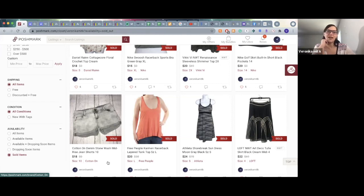I think this person had either liked the two items or bundled them, but didn't send me an offer. So I just went ahead and sent her an offer and said, hey, just sent you an offer on these two items. No pressure. Have a nice day. And they accepted. So I get $21.70, and the shorts came from the bins and the top came from a regular thrift store. So overall, I had probably about $4 or $5 into this bundle.